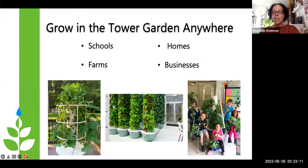The tower garden can be grown anywhere. There are schools that are using them as teaching aids. There are people who are doing farms with multiple tower gardens. Then you can put it on your back deck. Businesses like restaurants are using the tower garden so that they can pull the produce from that tower garden and put it on their menus and serve it in their restaurants.